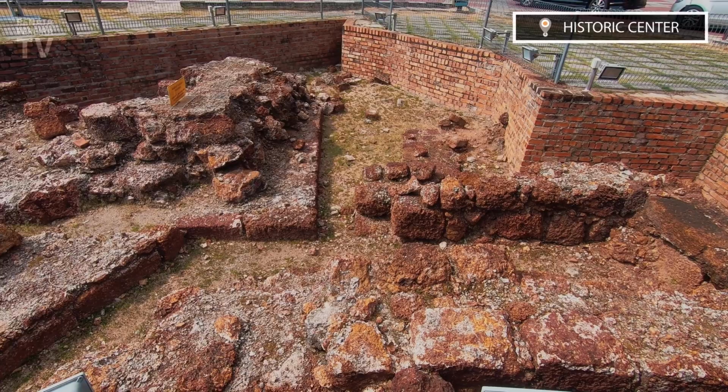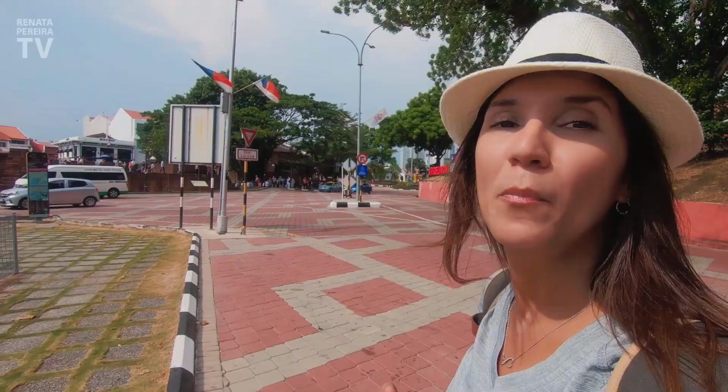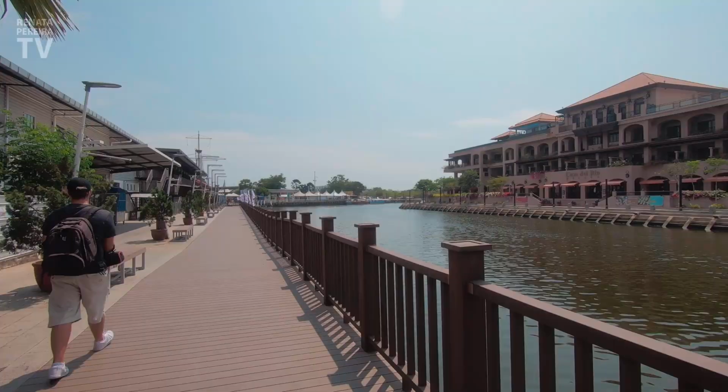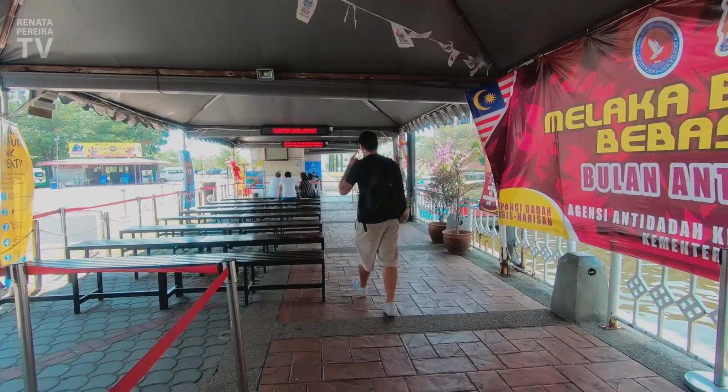Look at this, they discovered more ruins of the Portuguese wall. Let's go for a boat tour to see a little bit more of the river. Boat tours seem to be very traditional here. You buy the ticket close to that square, but you get the boat all the way there. And boats are every 30 minutes.